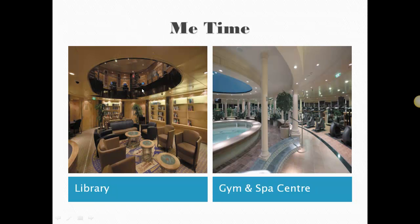There's a library for some quiet time. You've also got some internet up here that you have on the ships. Now, just a quickie on that one, I would recommend, I don't use the internet on cruise ships. For me, going on a cruise means hanging up the phone, logging off, and just getting away from everything and everybody. But if I must do some postings, I will wait until I get ashore, find an internet cafe and do it from there.